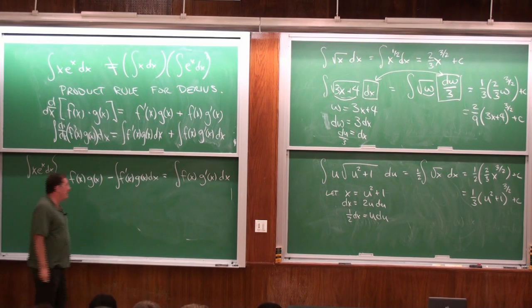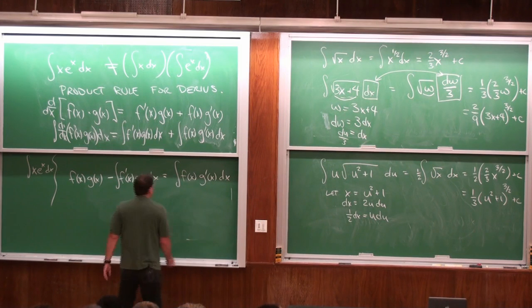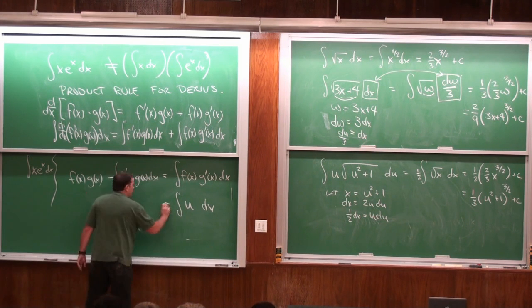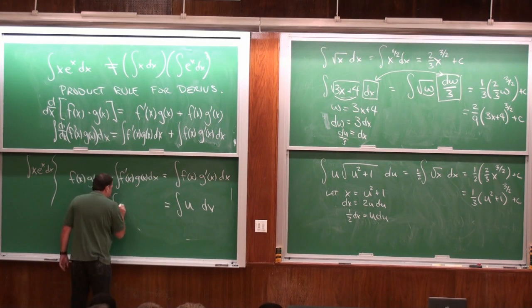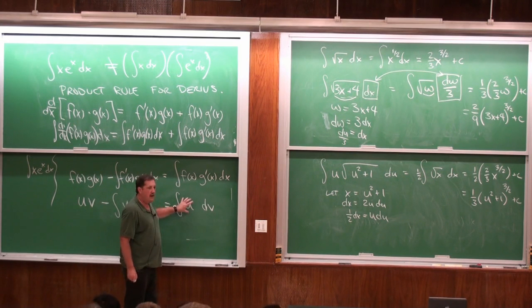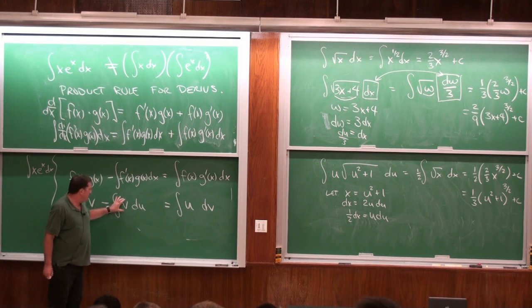Now, there's a more familiar form that any of you may have seen before. That is, if we think of, and unfortunately, there's an unfortunate notational collision, if we call one of the functions u and the other one v, this says that the integral, let's let f be u instead, the integral of a thing times the derivative of another thing is the same as the product of those two things minus the integral. So I can trade a product of something I can take the derivative of and something I can integrate into the things, integrate that guy and take the derivative.